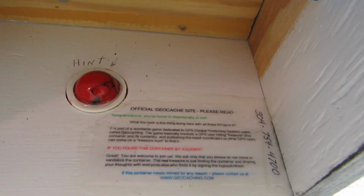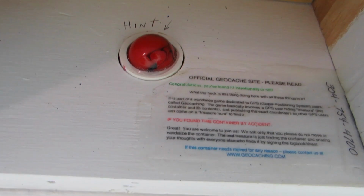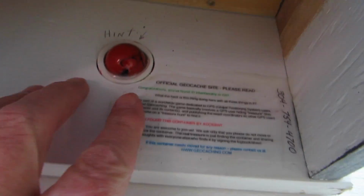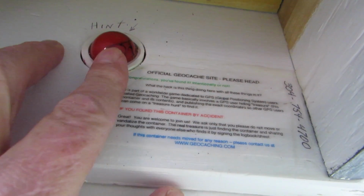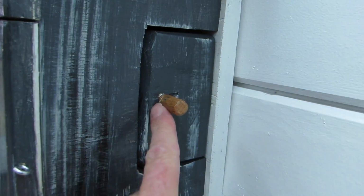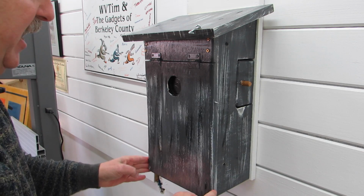Underneath is a sign that says it's a geocache, has my telephone number on it, but there is a hint. It says hint, and it's a plastic pipe with a marble on the inside, and it's glued. So I know I've got to figure out what I've got to do to get in here. Let's open this. This looks like it moves, and we got hinges. Let's open this. Then I try to open the door.